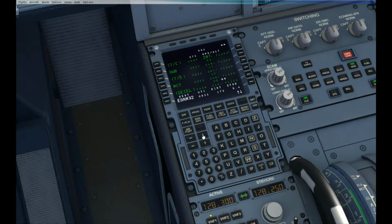Now if we look at this flight plan in a little more detail, you will see that there are some other pieces of information that have been input by the FMC automatically. We will need some of those as we progress along the route.